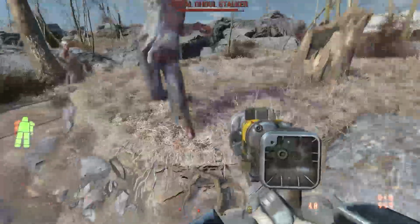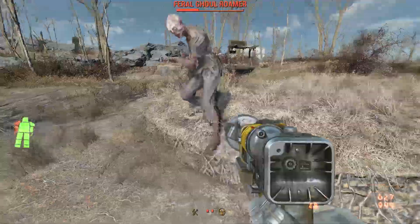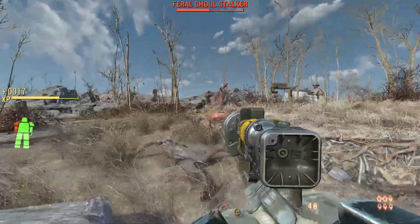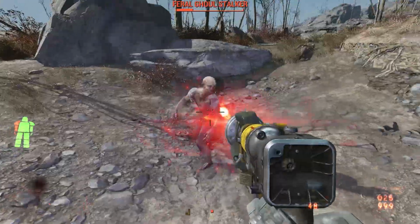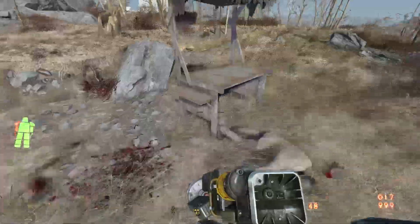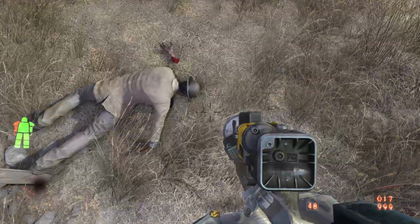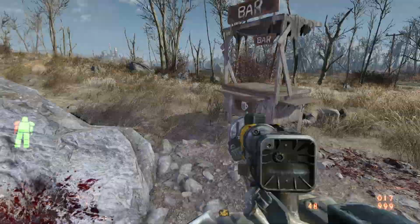Now, as you can see, both of these hotspots are really close together, and the problem with this is that sometimes you can generate 2 different random encounters that are hostile towards each other. In this example, Site B generated a whole bunch of ghouls, and Site A generated Mac, the barkeep who sets up his pub in the middle of the wasteland. In this example, the ghouls attacked and killed Mac before I could even get to him.